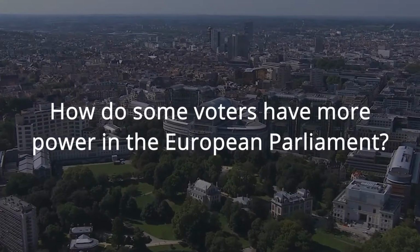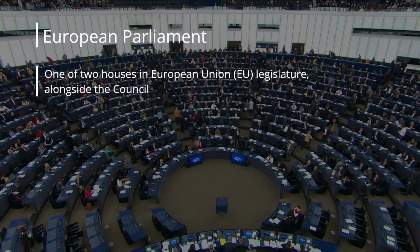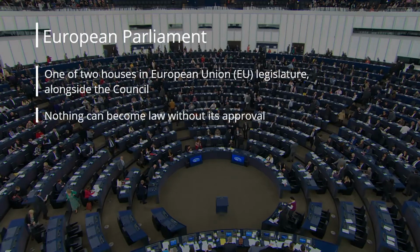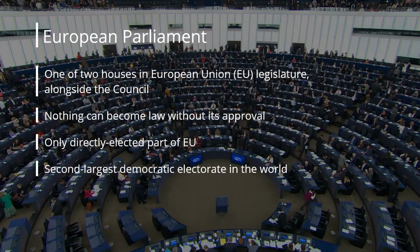How do some voters have more power in the European Parliament? To start with, Parliament is one of the two houses of the European Union legislature alongside the Council. Nothing can become law without its approval. It's the only directly elected part of the EU, with the second largest democratic electorate in the world.